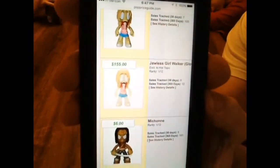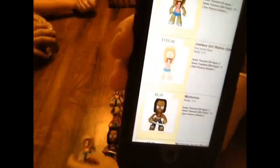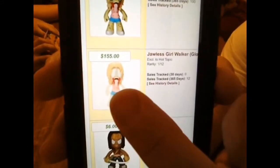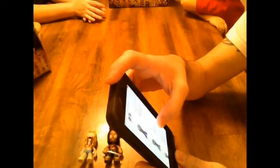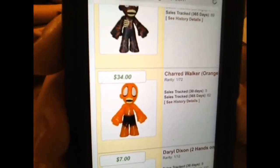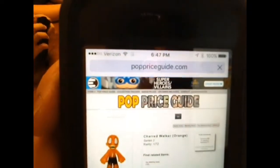I cannot open it. While Everett's taking his sweet time on opening those, I'll show you this real quick. Excuse me, $155 if you can see that. You see that there? The glow-in-the-dark Jawless Walker. Now, the way this works, from what I understand, is they take the sales track, if you can see that, the past 12 days, and how it sold on eBay. So it's been selling quite big because she's hard to get. Again, she's a Hot Topic exclusive. But this is that one I was telling you about. Oh, let me go back here. The Charred Walker, orange. That one is one of the hard ones to get. See, a 1 of 72, the rarity. But again, this is the Pop Price Guide, poppriceguide.com. So, you have to join, but it doesn't cost anything to join. You just got to register.